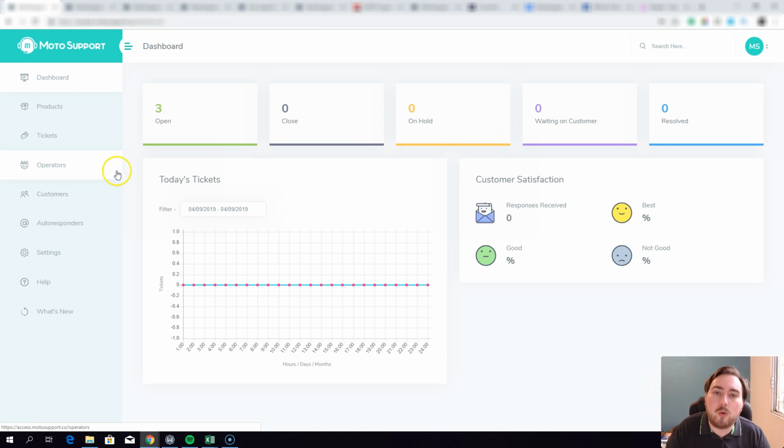The way in which Moto Support changes this is it's going to give you two options. So you've got Moto Support, which is a one-time payment that's actually going to be enabled to be installed on your own servers, on your own hosting, and that comes in at $47 one time.